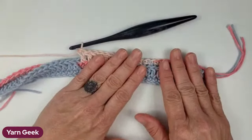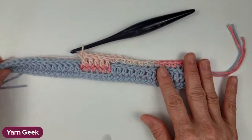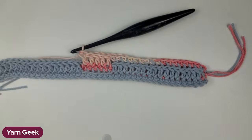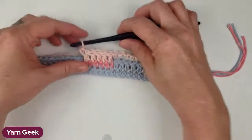Oh no, Lori, a whole row behind. What part are you at the end of this blue row? Did a left-handed person teach you how to crochet? No, I just kind of, I don't know why I do it the way I do. I have no idea. But in some weird way, it works for me.